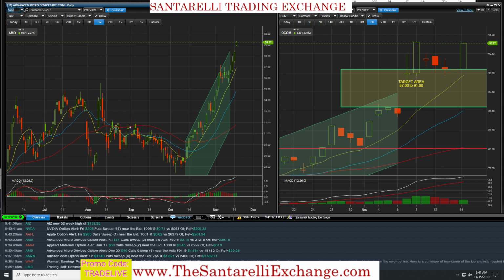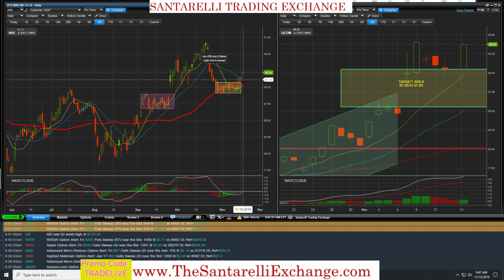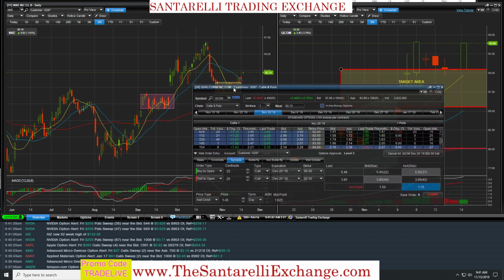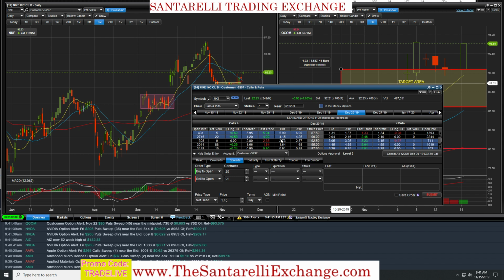Let's take a look at the Nike chart. Nike chart's looking really great here. Take a look, you got the first candles above the 10, 20, 50 SMA. It broke that consolidation area, and this is looking better. You have a target of 95, and this is something we could go out with on the December 20th monthly expo. If we look at the December 20th monthly expo, 92.50, 280, 95.